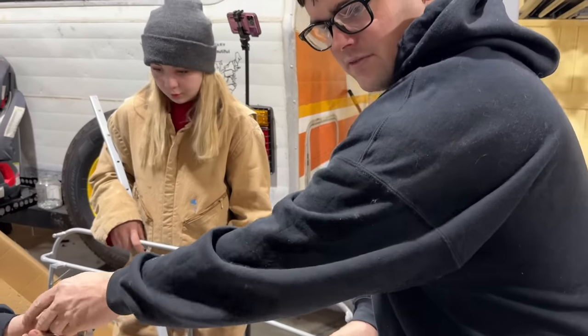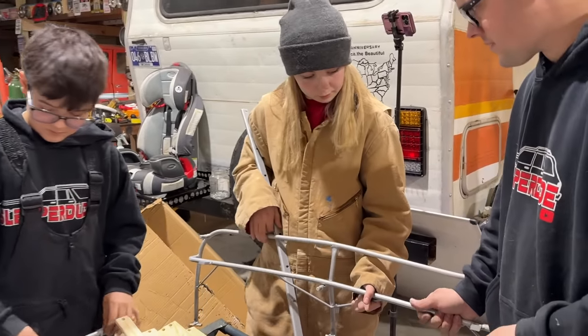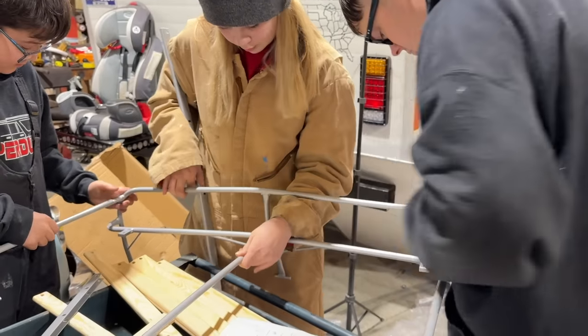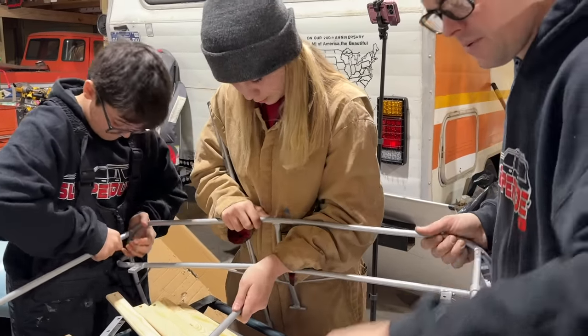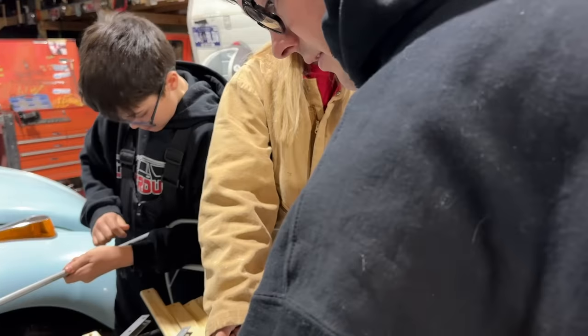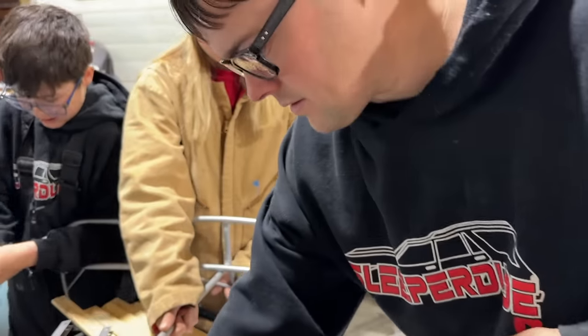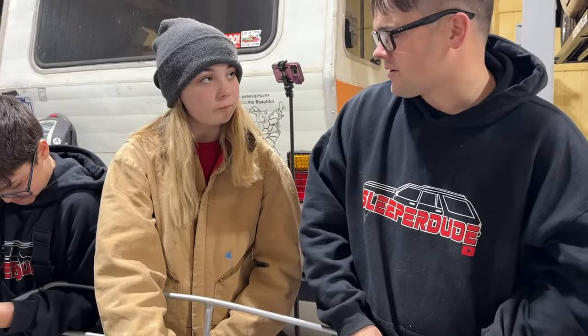All right, put two of those facing inward. Once you get those two on, I think we can sit this on here. We're leaving all the bolts loose for now until we get completely assembled. This thing's getting quite a few upgrades. It's awesome. Well, finally feel comfortable driving it more, you know?